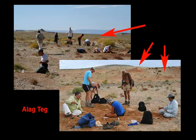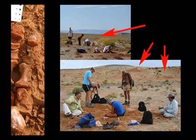Efficiently. That's what allowed them to remove 60 tons of fossils in one single year at the Dragon's Tomb.